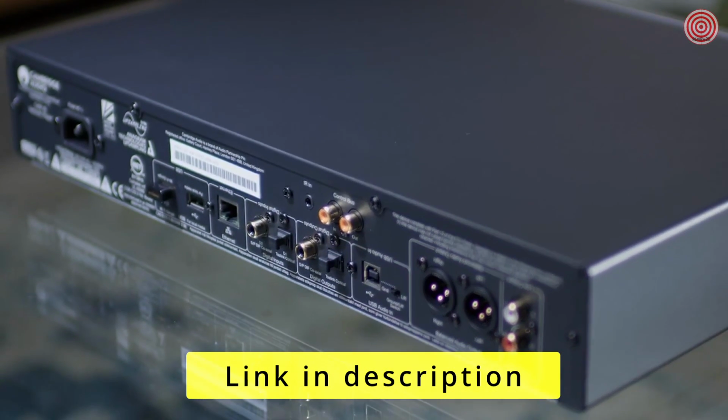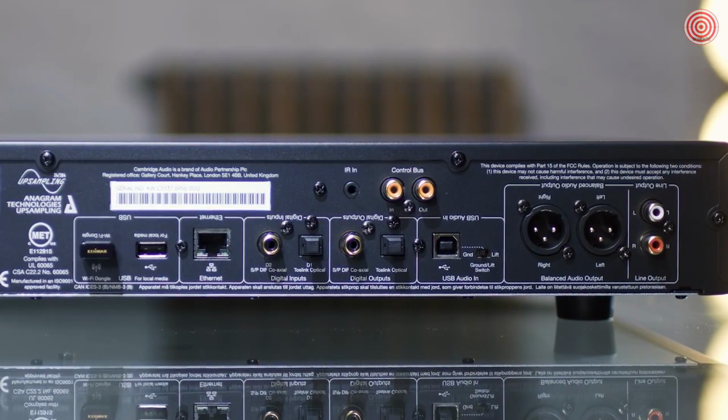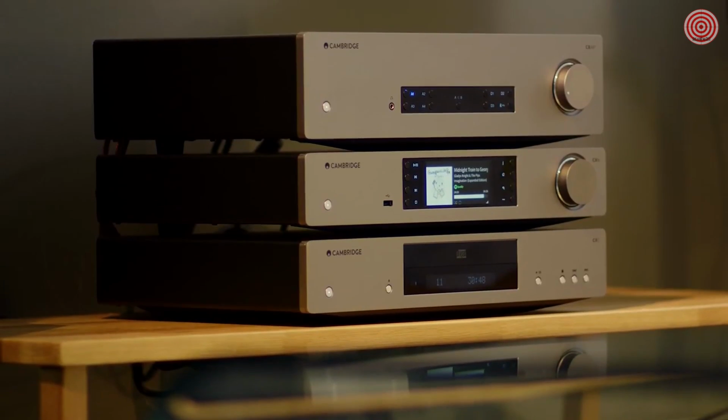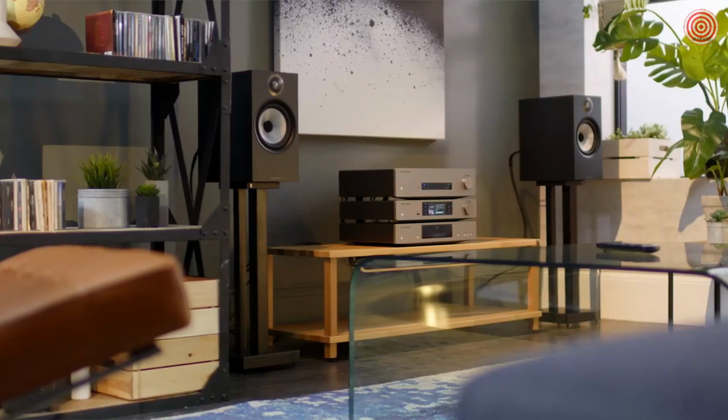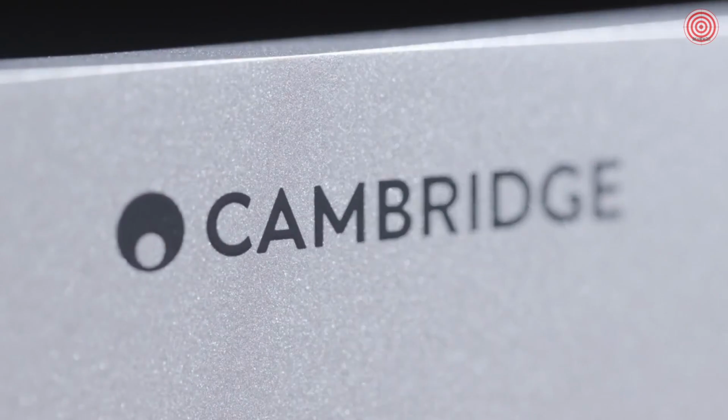And with digital optical, digital coaxial, and USB inputs, as well as the option for aptX Bluetooth, CXN V2 is ready to serve up the whole planet's music in exquisite class-leading quality too, thanks in large part to its dual Wolfson digital to analogue converters, and Cambridge Audio's extraordinary ATF2 upsampling technology.